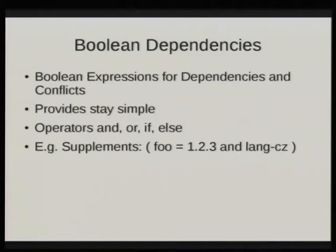So the next big thing is the Boolean dependencies, if there are no questions left for the file triggers. Otherwise, we can do questions at the end. It's one of my big things that I wanted to do for like ages, and it's finally there. You can now use Boolean expressions within dependencies. It is important to understand that the provides will stay simple. I actually thought about also making them Boolean expressions, but things get crazy if you do that.